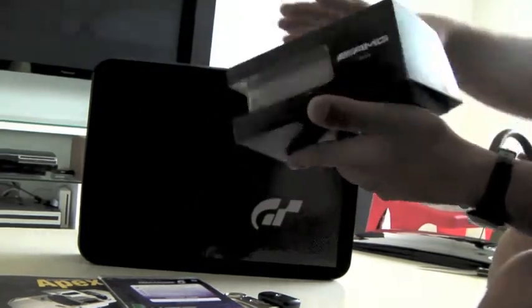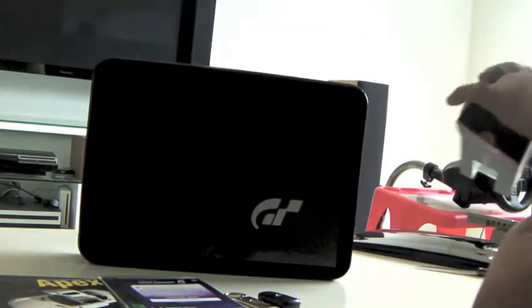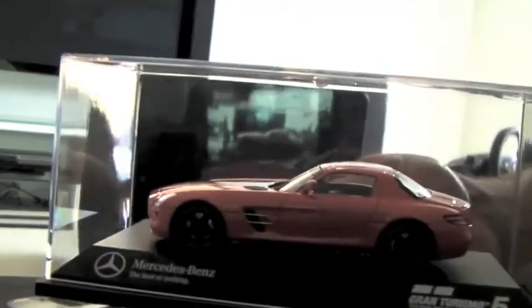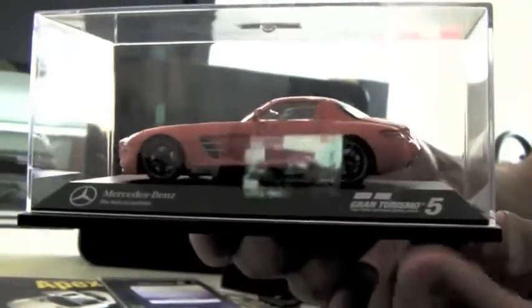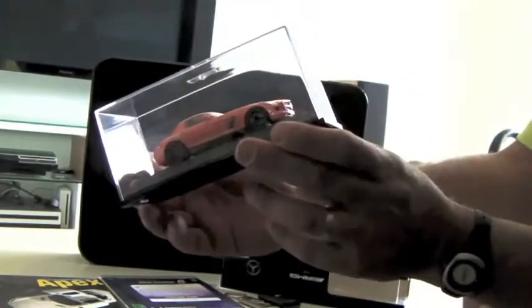Limited edition AMG Gran Turismo model car, which I will pop open, individually numbered. So we'll get this baby out. Oh, that is lush. Beautiful orange colour. Nothing like the AMG Mercedes with GT on it. This will be going in my son's room, but it won't be playable until he's a little bit older. So that's probably a little one.